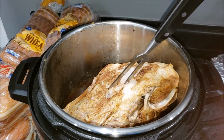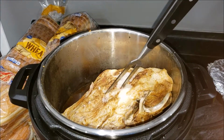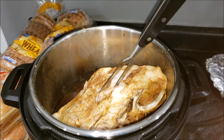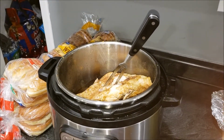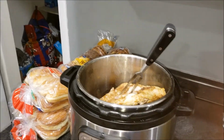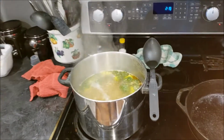And then sometimes I'll just sit and pick at it myself, just plain like it is, or maybe dip it in some sauce. But that's one of our meals, or actually that's about 3 meals in one. But since Ashley's gone today, this is one of the things I like to do.